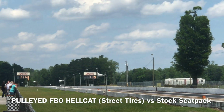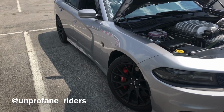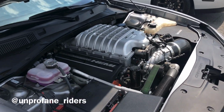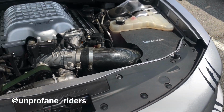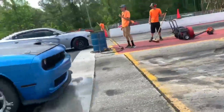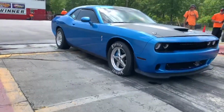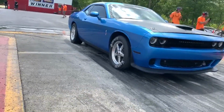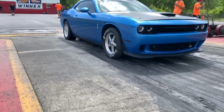Hellcat, we got an 11.9. Green belt, head maker. Mopar versus Mopar. Number 24 in the left lane, number 16 in the right. That's the clear of our Friday night for drive.